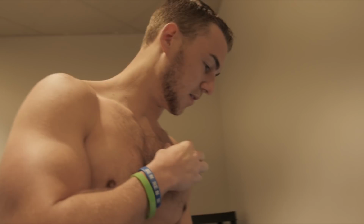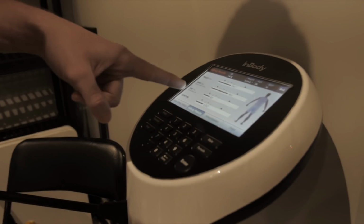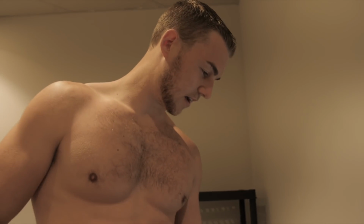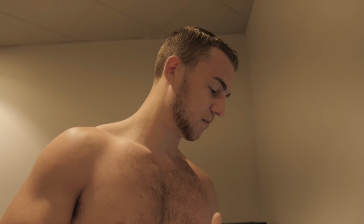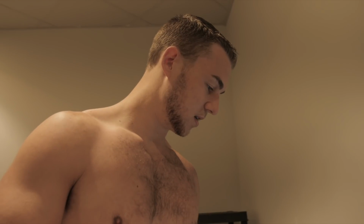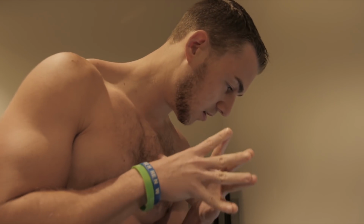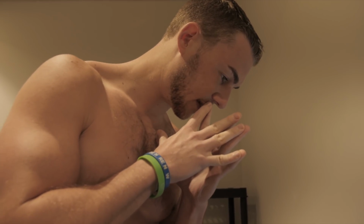I don't know if you can see this. It has my skeletal muscle mass at 96.6 pounds. It has me at 8% body fat. And the extracellular water to total body water is 0.362. I want to see if I can compare it to my last scan.